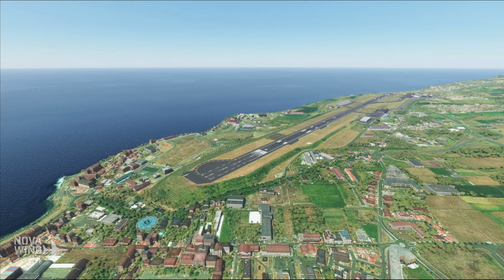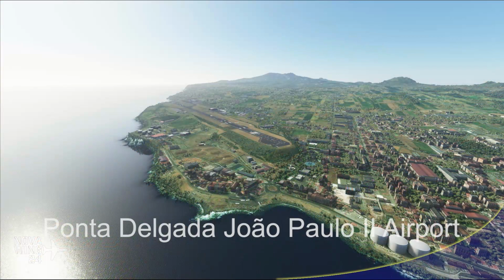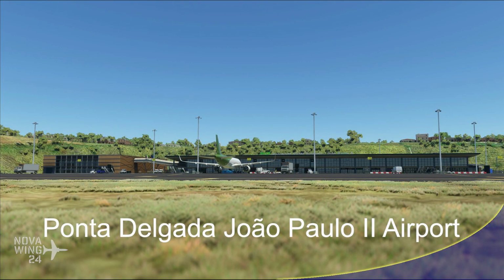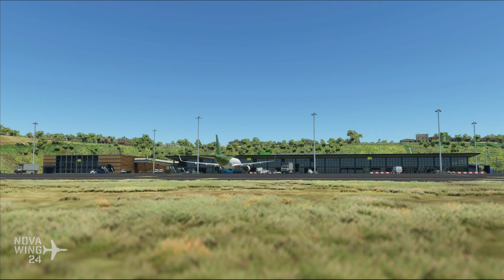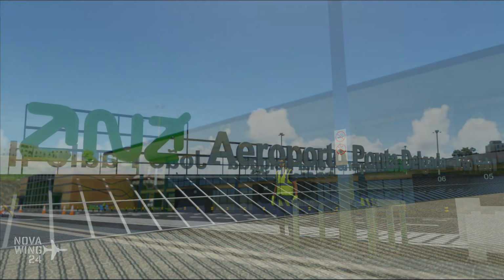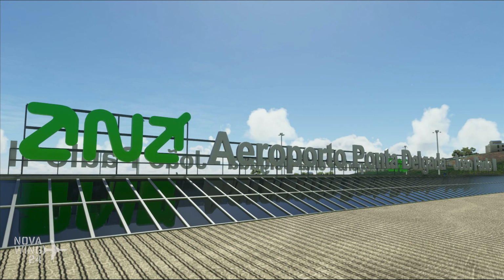Continuing on with airport releases, this time from developer MK Studios. So this week, their latest release of their airports, this time releasing Ponta Delgada João Paulo II Airport. Wow, that's a bit of a mouthful, isn't it? Now, this is for a pretty cool destination. So this is in the Portuguese archipelago of the Azores, a beautiful destination for anybody. And this serves as the primary international airport on the island of São Miguel.